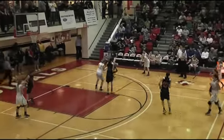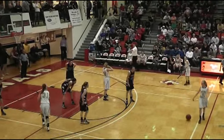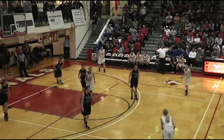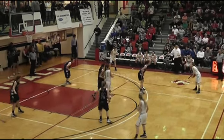So Fredericktown quickly works it back up to the other end. Phillips on the right wing. Plays to Godzi. She'll dribble out between the circles. And Central stays back in this 2-on-2 zone. They've been there most of the night. 29-28. 3 minutes, 10 seconds remaining in the third period.